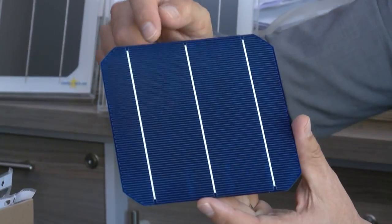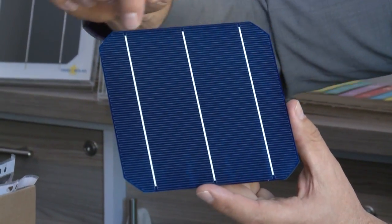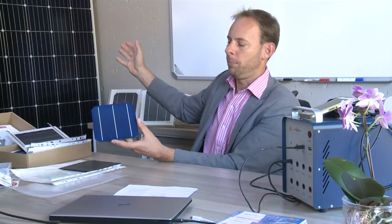And there's these lines on it. These lines are like electric circuits. They take the electricity, or the electrons that get excited by the sun, and take them out of each individual cell. So a number of cells, for example 60 cells, a module the size of the smaller one on the left, is a 60 cell module. It's a typical size module for a household. And the biggest module, a 72 cell module, is a bigger module used for bigger shopping centers or solar parks.